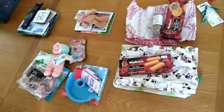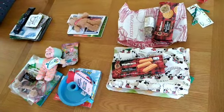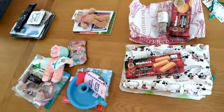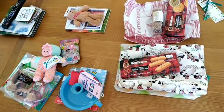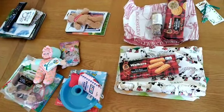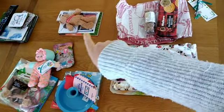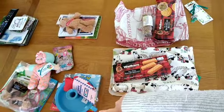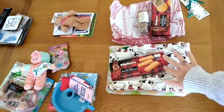Well, what do you think, guys? What was your best one? If somebody had said to me, what would your best thing be, I would find it really hard to decide between the teddy bear and the little booties over there. Although I love this little candle holder. I love the 1970s book. I love the biscuits.